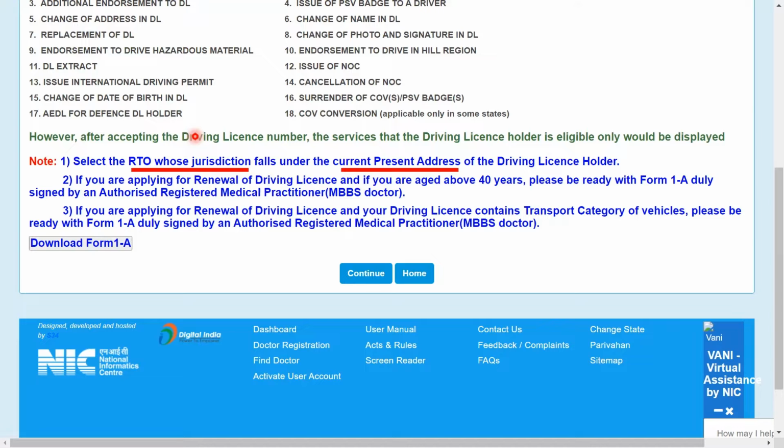It is very easy to get confused and choose another RTO. Both RTOs could be close to your home and you might assume that you could go to any RTO, but that is not the case. You have to choose the RTO which serves your location or your current address.